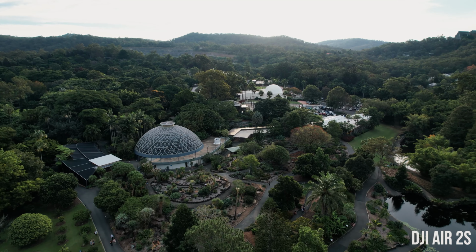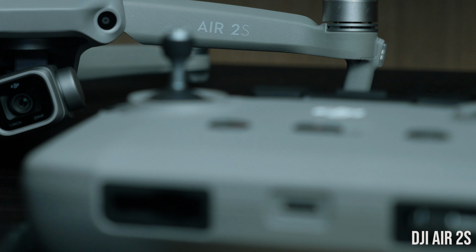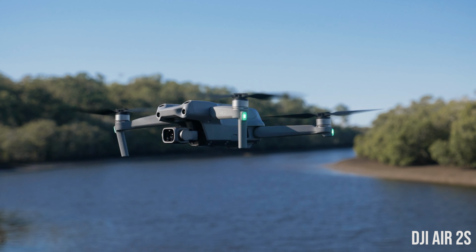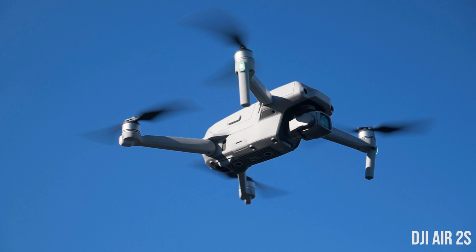I'll mention that again a little bit later in this video, but I think the Air 2S is the best release so far before the Mavic 3, which will probably then be the best release of 2021 from DJI. But the Air 2S is still a phenomenal drone with a ton of options.